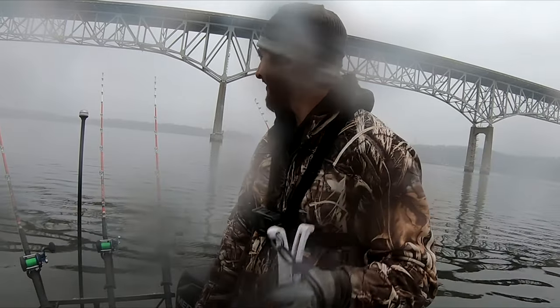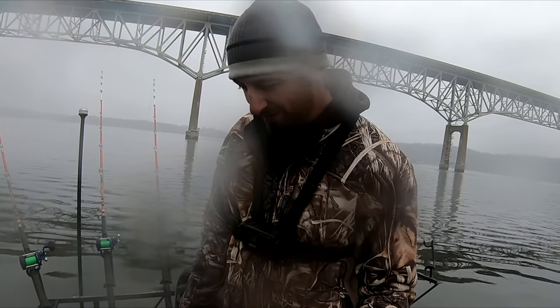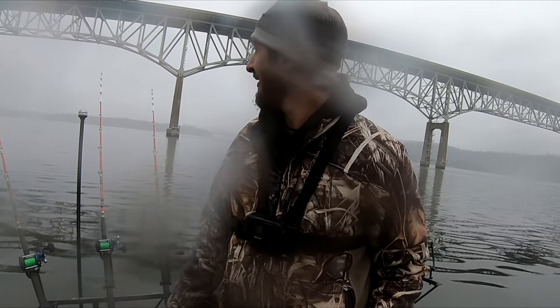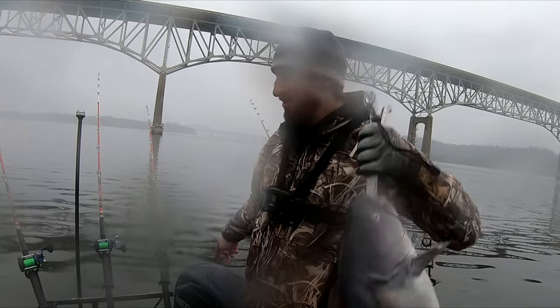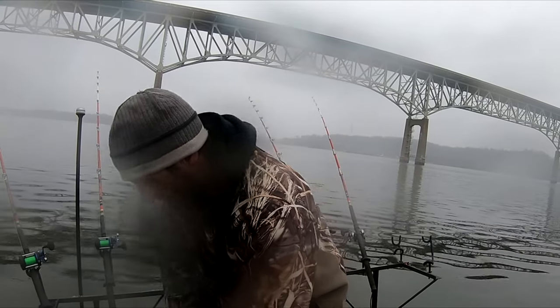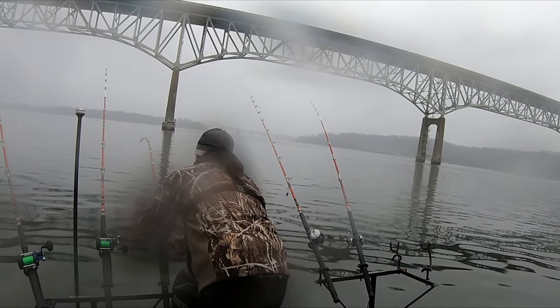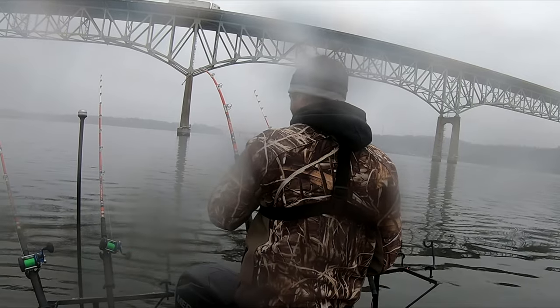Man, these fish are on fire right now. They are absolutely crazy. So I'm gonna get stuff figured out here. Something just beeped. And get reset up. Oh my God, look at this. I'm still holding this fish and there it goes. All right, get out of the boat, buddy. I got something big biting. Yeah, this is nuts.